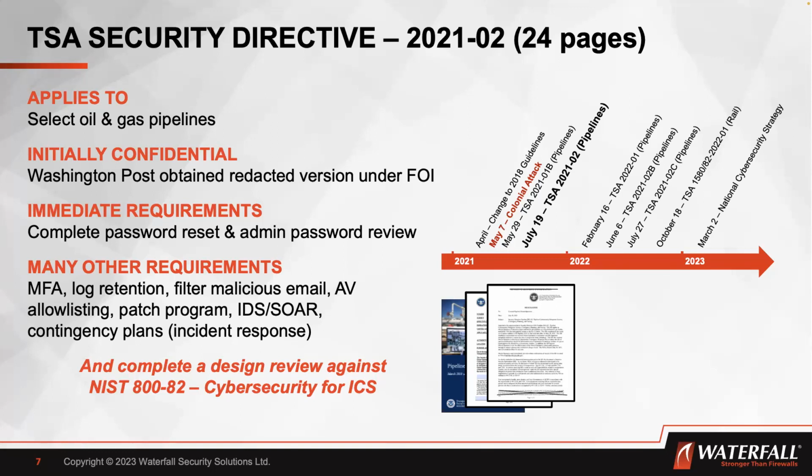So this is how they do it. The directive was originally confidential. It was not released to the public, for official use only. As you can see in the photo of the directive at the bottom, the Washington Post accessed a copy of the directive under a Freedom of Information request, and a redacted version of the directive was released. So this is how I know what was in it.